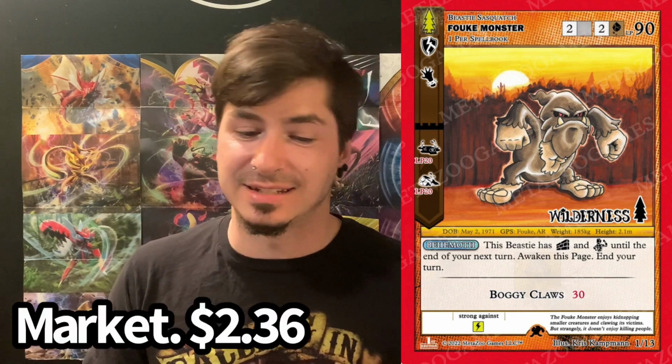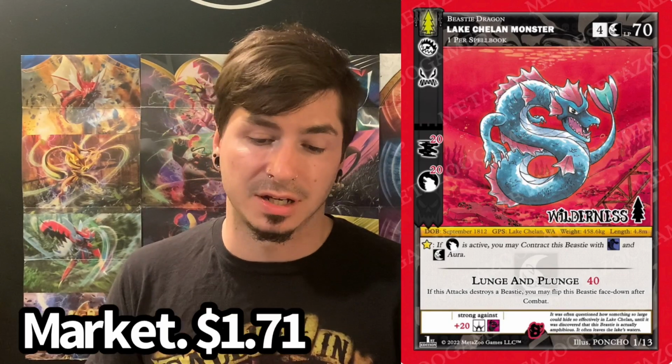Fouki? Yeah, okay, we're going with that. Market of $2.36. A 10 sold for $15.26. Lake Shalin monster. Probably pronouncing that wrong as well. This is a really cool looking card. Market of $1.71. A 10 sold for $34.99. I'd pay $35 for that, for a 10.